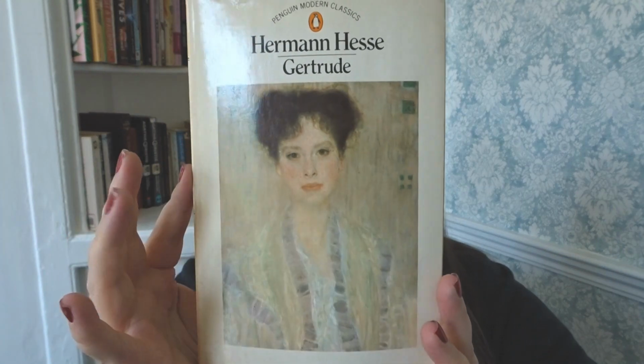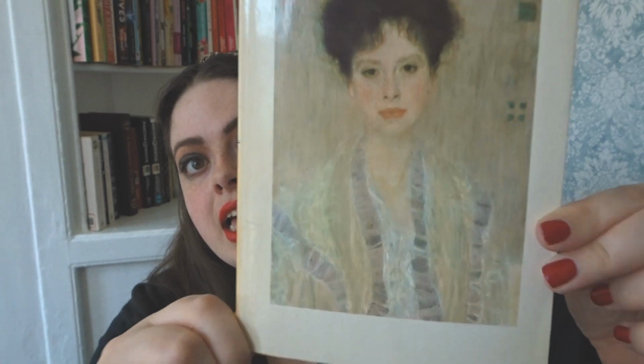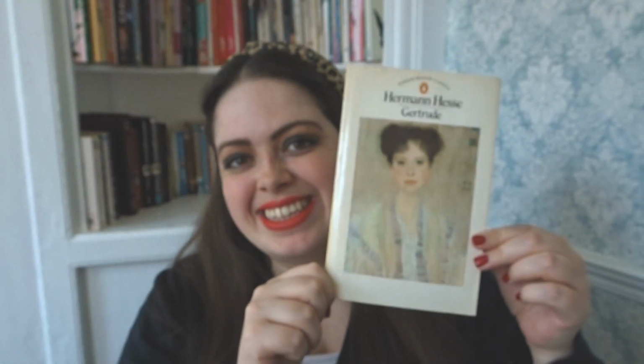So this is by Hermann Hesse, and this is called Gertrude. It's a classic, and it's about a young composer who meets this woman called Gertrude through their love of music, and then Gertrude goes off and gets married, and this man is in love with Gertrude, and it leads to tragedy. Because obviously he loves her, and she's going to go off and marry someone else who is his friend. Look at her, the heathen. Look at her, Gertrude. So I'm very excited to get into that, find out what that's about.